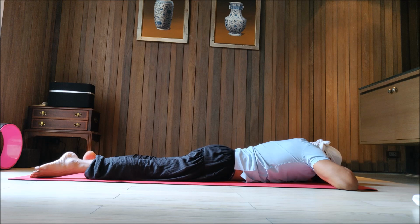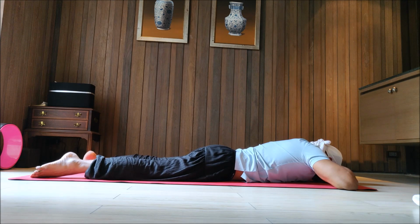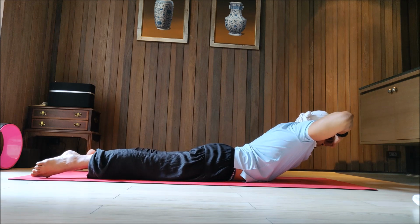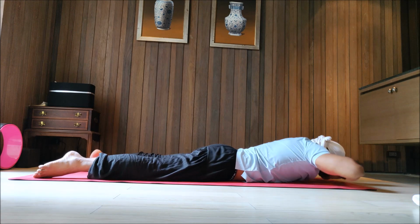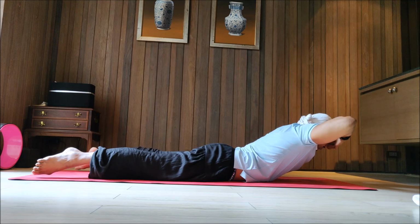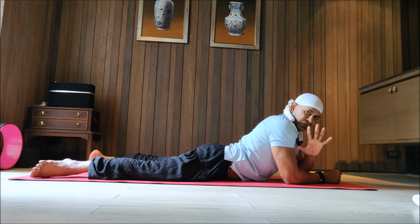Now inhale and slowly lift your elbows and upper chest off the ground like this. Inhale. 1, 2, 3, 4. Exhale. Inhale. 1, 2, 3, 4. Exhale. Like this, you do 5 times.